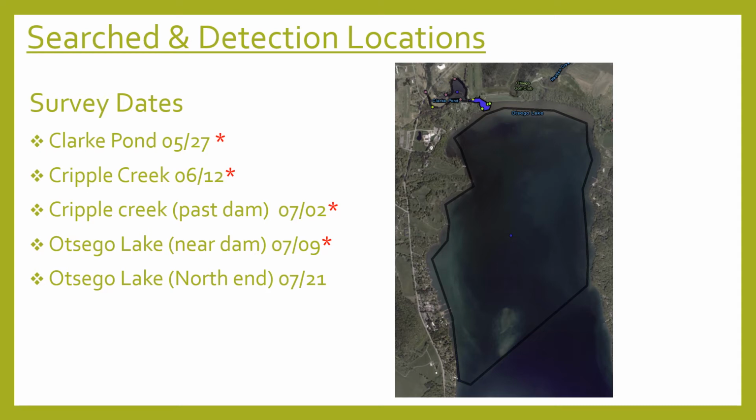The purple line represents the searched area, and the pink and green dots represent detected European frogbit. The pink is a newer record, and the green is an old confirmed record. But they both mean that European frogbit was detected at that spot.